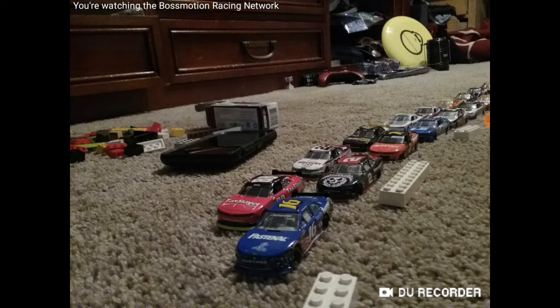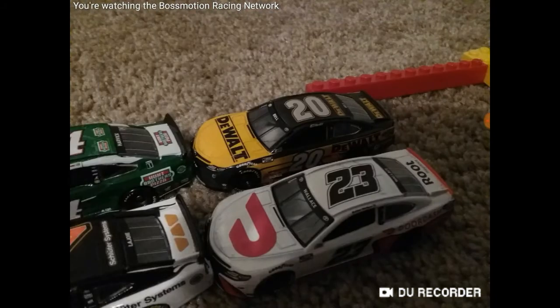This is actually the starting grid. You will see the cars from the halfway point of the backstretch until turn 3, where they'll be sitting all race. Then here are your real stories for the race.